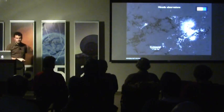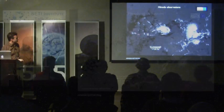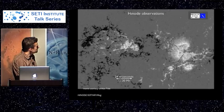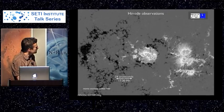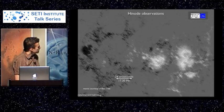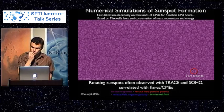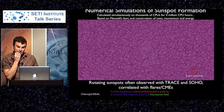Hinode has essentially allowed us to really see how these things pop up on the surface. This is a magnetogram again, and if I go back, if you look at this region here, you start seeing this enormously complex region of black and white little things, and then there's this sunspot forming here and a sunspot forming there. There's some pre-existing ones here. And you can now do amazing things thanks to Moore's law, amazing things with the computer.